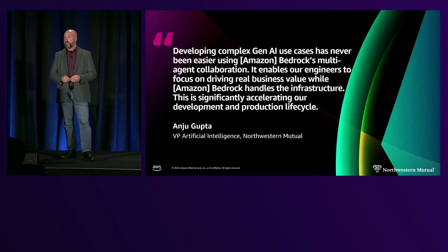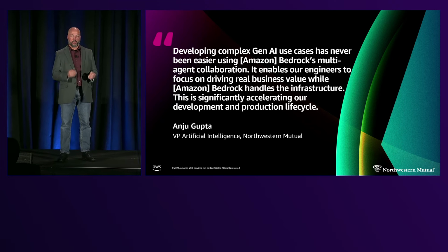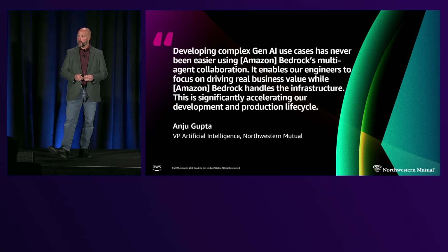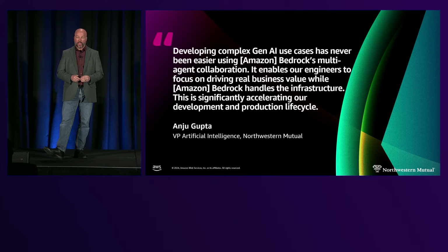Multi-agent collaboration is going to change so much how the development looks like. It will make it so much faster. It will make it so much simpler. There's just so much benefit to this. I can't wait for our solution to move over to a multi-agent collaboration and see how it simplifies our code base. That's it for me for now. I will welcome Mark back on the stage.